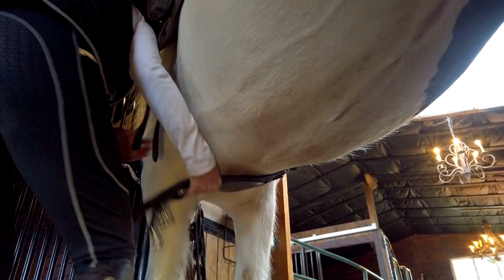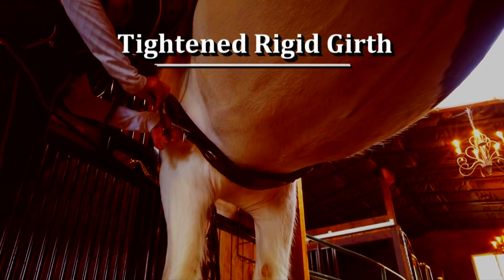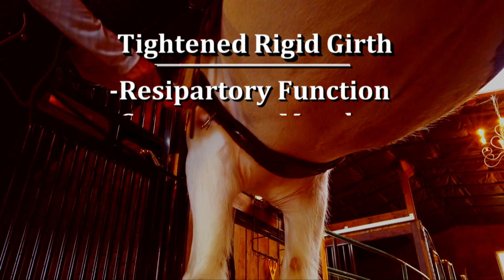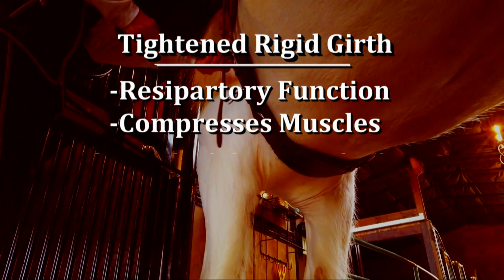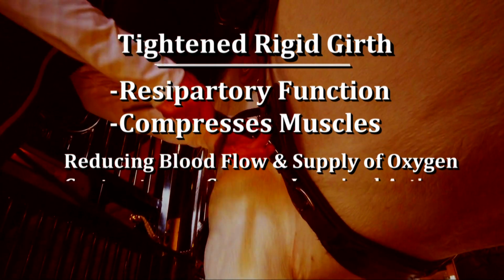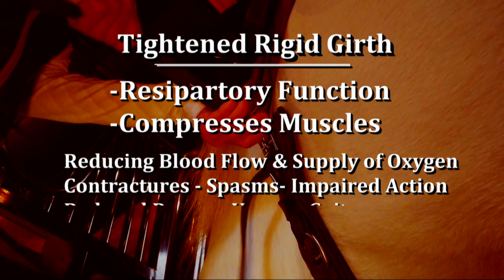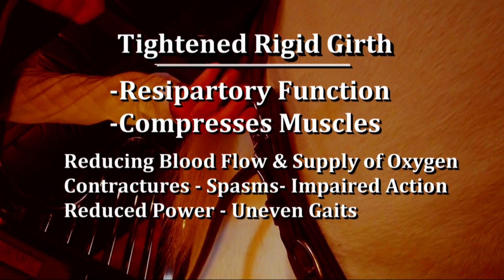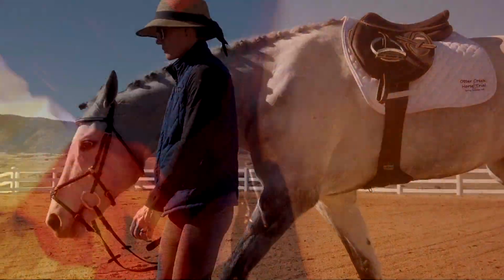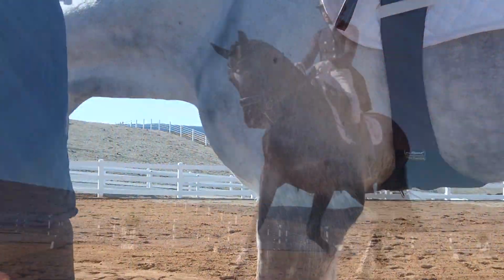Scientific studies have proven that a tightened girth inhibits optimum performance of a horse. Specifically, a rigid girthing affects the respiratory function and compresses the muscles, thereby reducing the blood flow and supply of oxygen. This can result in contractures, spasms, impaired action, reduced power, uneven gaits, defense reactions, and refusals. The solution is a girth designed to move with the horse.